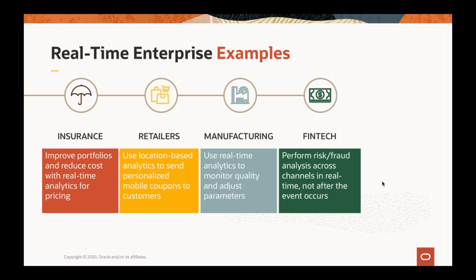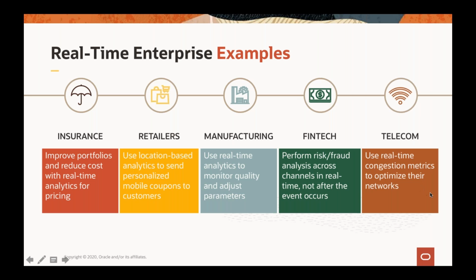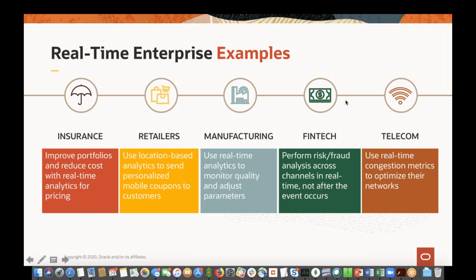Financial services do risk and fraud analysis across multiple channels. The goal is to catch fraud before the fraud happens, not after the fact when it's too late. And of course, telecom constantly observes the network, makes sure that the network quality parameters are reasonable and to guarantee good quality of service.